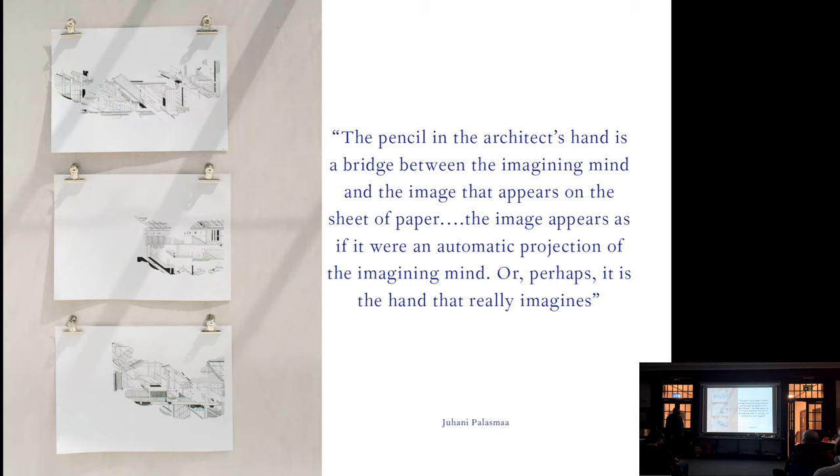These are some details of my own hand drawing, and I'm really interested in various forms of drawing, right? From hand drawing with our hands and pencils, to other forms of drawing with our cameras, to other forms of drawing with our computers, and they're all, in my head, seamlessly integrated and have different qualities. But Pallasmaa, I'm sure some of you are familiar with, says the pencil in the architect's hand is a bridge between imagining mind and the image that appears on the sheet of paper.